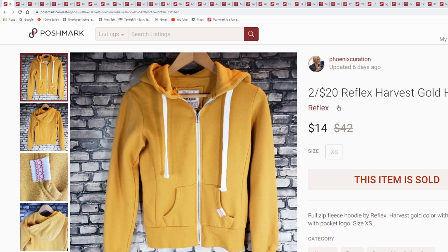So this is a Reflex Harvest Gold hoodie, full zip, extra small. I got it at the bins because it felt very high quality and nice, and it really was not that valuable. But I decided to just list it anyway, and it sold for $14, and it's really a great hoodie.